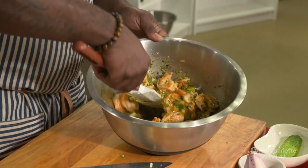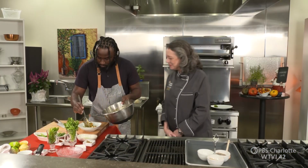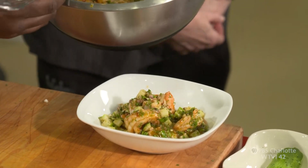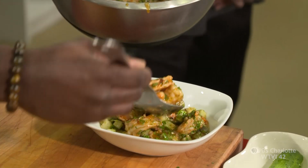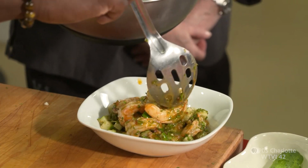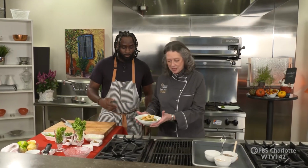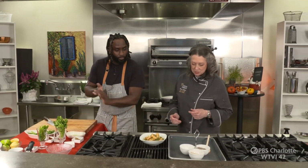We're going to go straight to plating. Look how beautiful that is. It is gorgeous. And you're using a slotted spoon, so you don't get a whole lot of marinade in there, so it's not going to swim in the serving bowl. There you go. It's just going to be a nice coating. Oh, that's beautiful. Beautiful portion there. And then let's talk about tomato pudding.